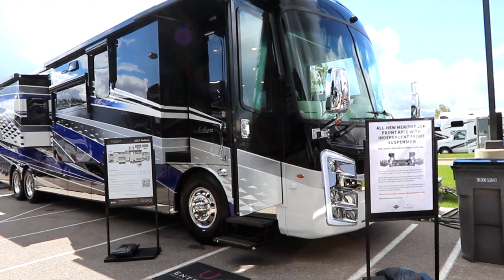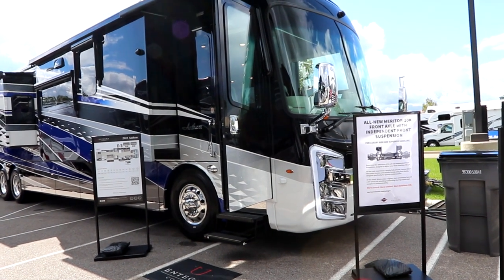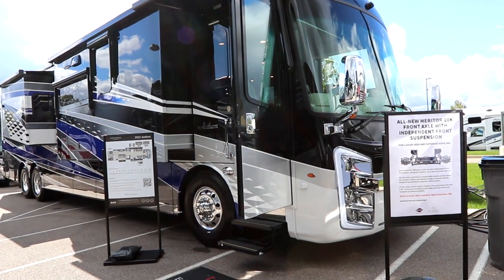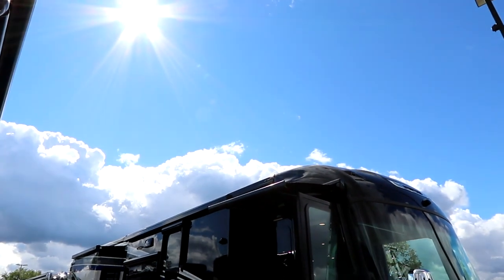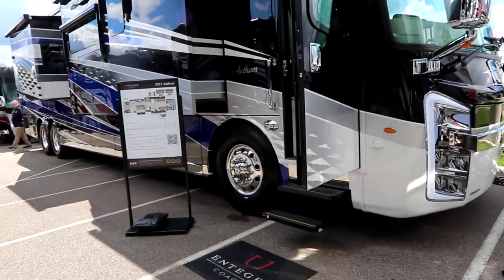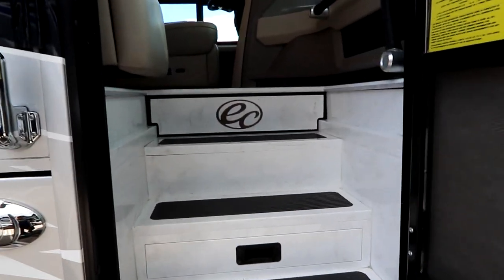Also has the easy adjust power steering assist and is sitting on that K2 chassis, has 360 degree camera, has the large, a little hard to see here, but the large boxed awnings. There's two massive awnings that cover the entire coach, but really you want to see the inside of this coach. So let's go and take a walk through it.